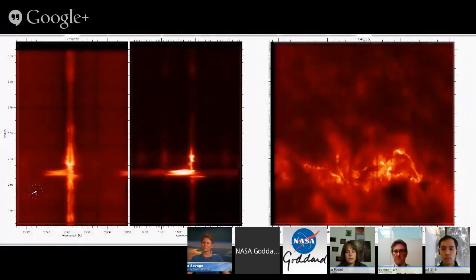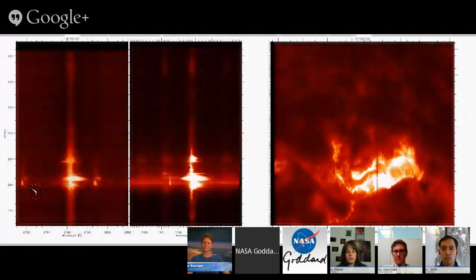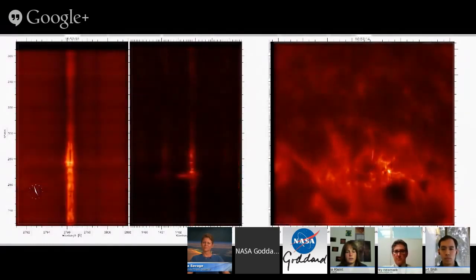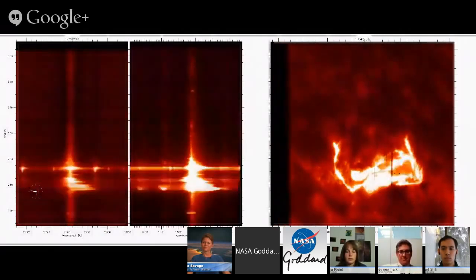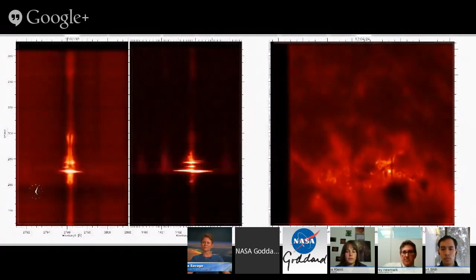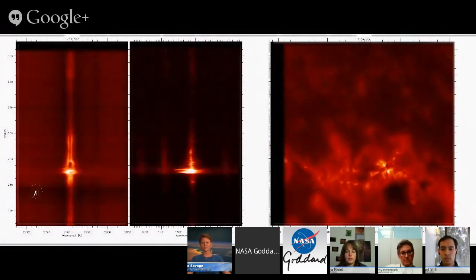Here we're seeing right now a movie of the set of observations, and we just saw the flare go off there at the very end. If we run that again, I can explain a little bit. These imaging spectrometers have a slit, which you can see in the right frame is actually an image from the IRIS instrument, and that dark line is called the slit. The light that passes through that goes to the spectrograph and gets split up by wavelength. And so those would be the two images on the left.